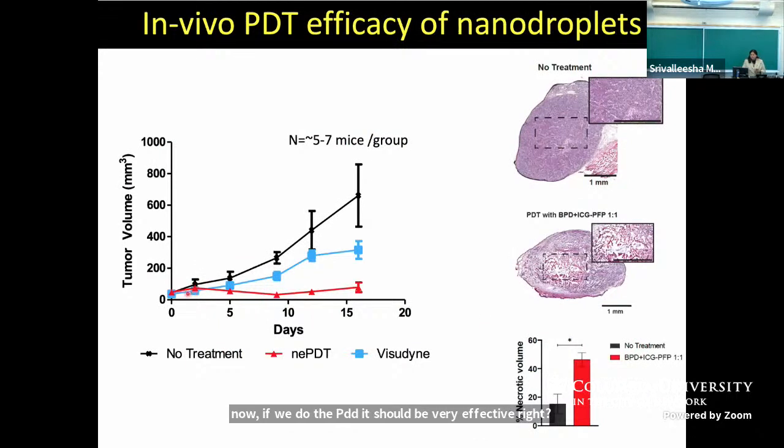So this is tumor volume showing days post-treatment. The mice were treated on day 0. No treatment mice, obviously the tumor is continuing to grow. And Visudyne is the clinical formulation of photosensitizer that's out there. It is not as effective because again, if the tumors are hypoxic, PDT is not that effective. So you can actually see tumor volume is not reduced as much. But with the nanodroplet enhanced PDT, we do see a reduction in tumor volume significantly. And also there's a lot more necrotic zone in these tumors.